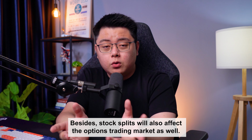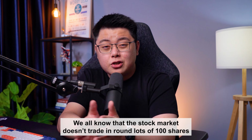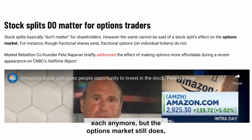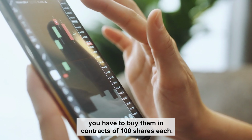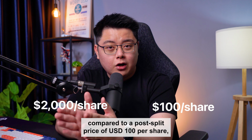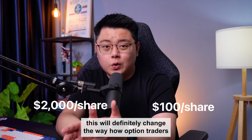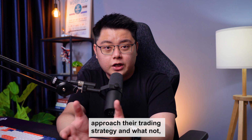Besides, stock splits will also affect the options trading market as well. We all know that the stock market doesn't trade in round lots of 100 shares anymore, but the options market still does. Which means if you want to buy call options, for example, you have to buy them in contracts of 100 shares each. So imagine buying into Google shares pre-split at say $2,000 per share compared to a post-split price of $100 per share. This will definitely change the way option traders approach their trading strategy and whatnot.